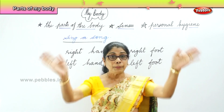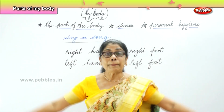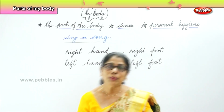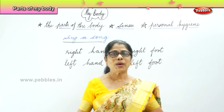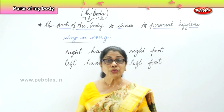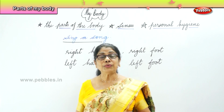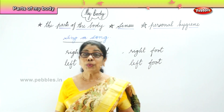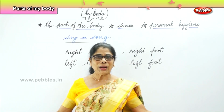Now both the hands. Put your both hands in, put your both hands out, put your both hands in and shake it all about. Do the boogie boogie, turn yourself around, that's what it's all about. Now right, put your right foot in and put your right foot out, put your right foot in and shake it all about. Do the boogie boogie, turn yourself around. That's what it's all about.